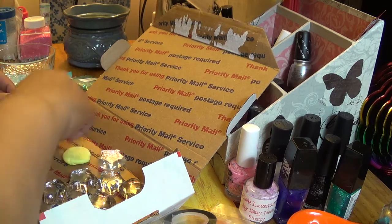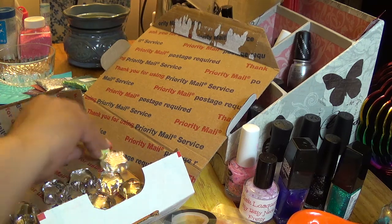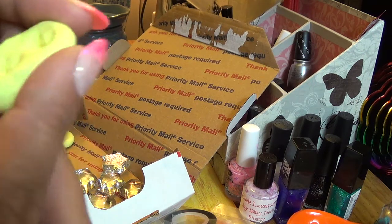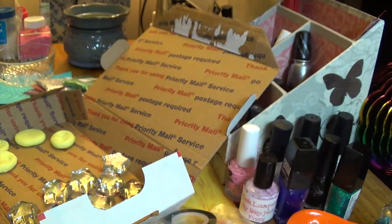Then she sent me 1, 2, 3, 4, 5, 6 molds. She sent me these bows. She sent me, oh, the same ones.